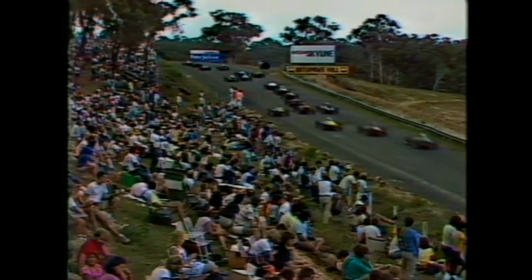The flag drops and car number 2, Stephen David, sitting on pole position, comes away very cleanly in the 40-odd brake horsepower Formula V. All of these machines identically powered, different chassis, but they must conform to very rigid specifications.